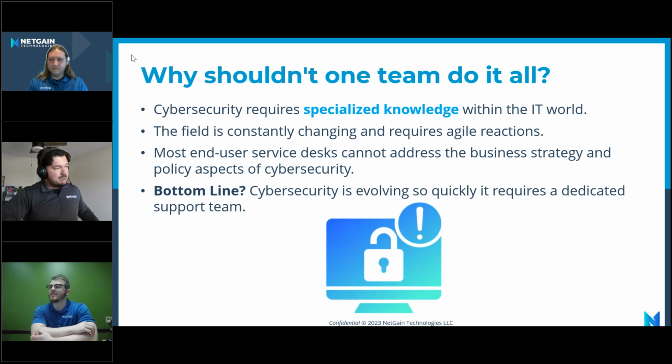It's 82%. Is it? I was close. I was really close. Yeah, so 80 stuck in my mind. Yeah. So the end user is the riskiest part of an organization or a business always.